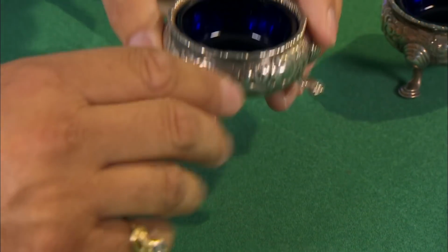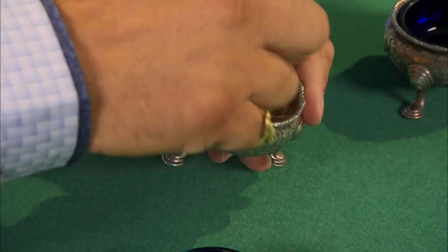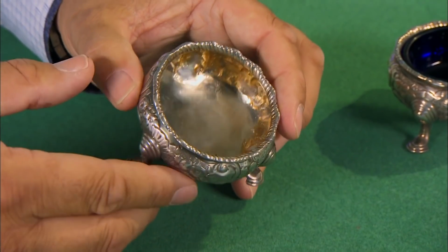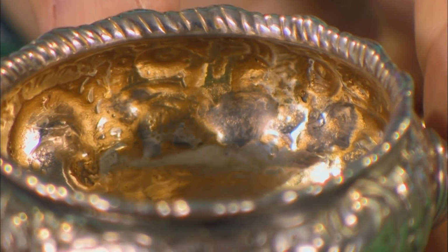The thing about these is, I know you've bought them for the Bristol Blue liners, but they're not original. They would never have had these liners in there. If you take the liner out, can you see the gilding inside? Yes, I did see the gilding on all four. Well, this is a mercury gilding, and it would have been right the way through, so the salt doesn't corrode the silver. They are by David Hennell, 1747, George II. There's been a lot of wear where they've been polished over the years. It's created some holes and they flooded some silver in from the back to repair it, but it's been done quite well.